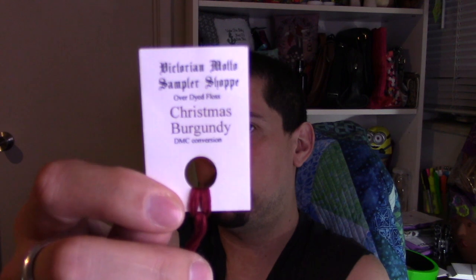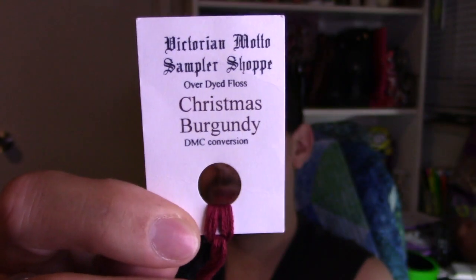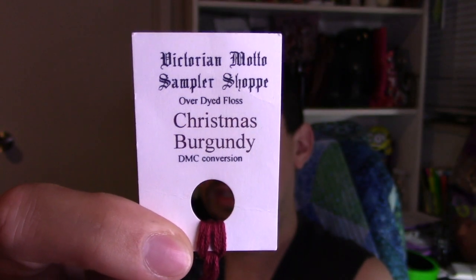So the floss, in case you haven't guessed it by now, and I don't know why I haven't said it by now, it's not like it's a big secret, is a Victorian Motto Sampler Shop thread called Christmas Burgundy.